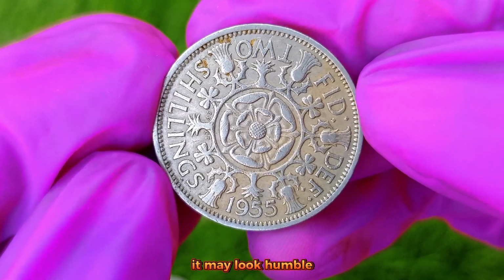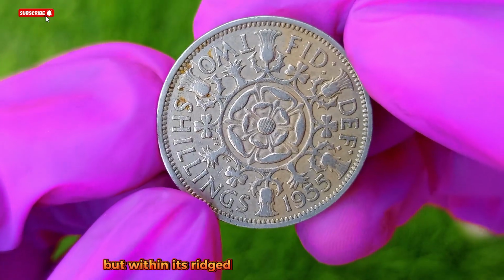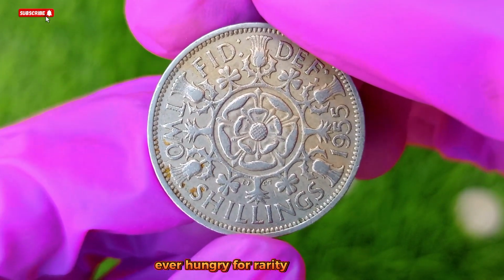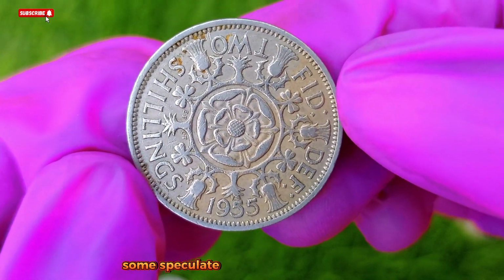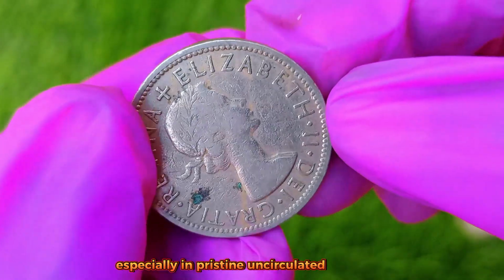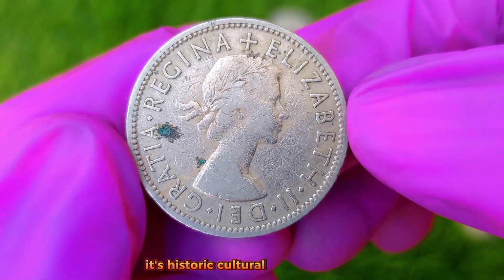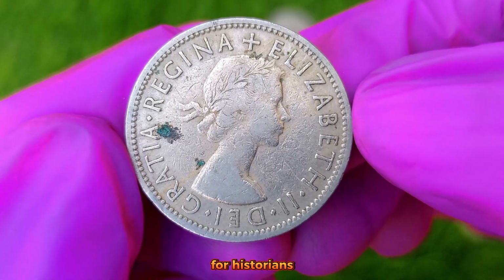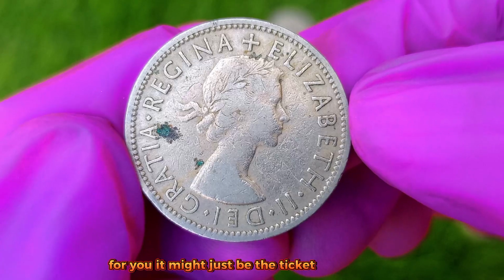It may look humble. A small silver-toned disc with a crowned English shield, but within its ridged edges lies a fortune untold. The current numismatic market, ever hungry for rarity and story, has placed this coin on a pedestal of staggering worth. Some speculate it could command a price upwards of several $1,000,000, especially in pristine, uncirculated condition. Its value isn't just monetary, it's historic, cultural, and emotional. For collectors, it's the crown jewel. For historians, it's a mysterious echo of mid-century monarchy. For you, it might just be the ticket to a new life.